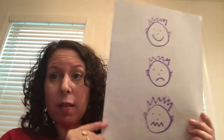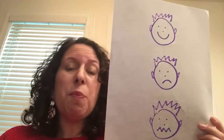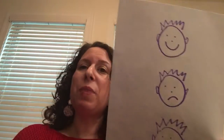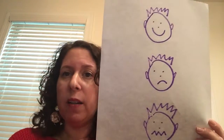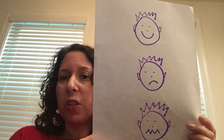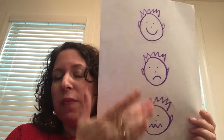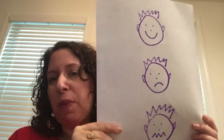So you guys are gonna laugh because obviously I'm a book lady and I am a social worker, but I am not an artist. But this is something that you can do with your kids even when they're young, is just draw a couple pictures. You can get a lot more creative than this. And we've got a smiley face, a sad face, and an angry face here. You can label them if you want.